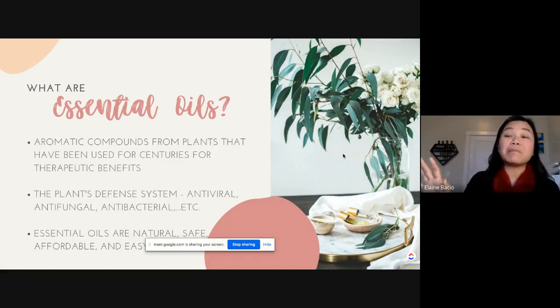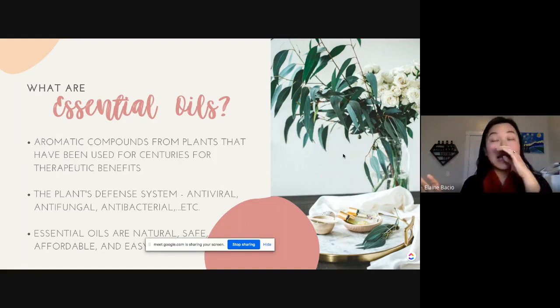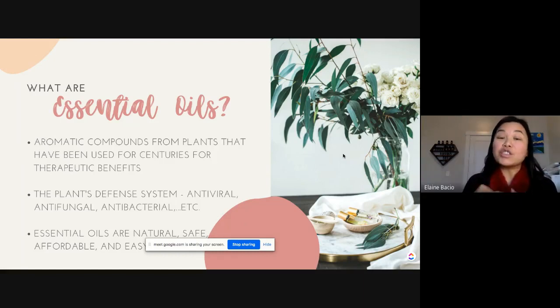They repel the bad bugs, they attract the good ones for the plants. And many of these oils are antiviral, antifungal, antibacterial. And what is so unique is that when we use these oils on us, we reap very similar benefits. And what's so good too is because the oils are from nature, so they're 100% natural and they're absolutely safe to use. There are no side effects but side benefits. And they're affordable, literally pennies per dose, and extremely easy to use.